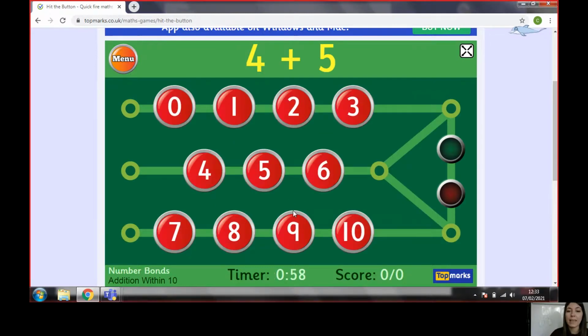4 add 5 makes 9. 2 add 3 makes 5. 0 add 3 makes 3. 6 add 2 makes 8. 2 add 3 makes 5. 3 and 2 makes 5. 2 plus 2 makes 4. 2 plus 1 equals 3. 0 and 1 makes 1. 3 add 7 equals 10.